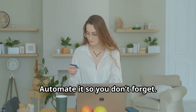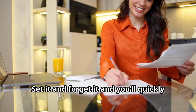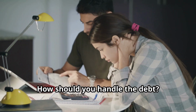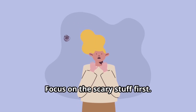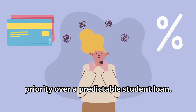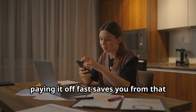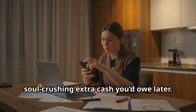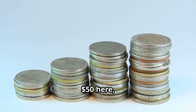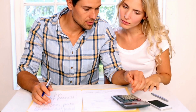$20 a paycheck gets you there in a year if you're tight. Automate it so you don't forget. Set up automatic transfers from your bank every payday. Set it and forget it, and you'll quickly gain momentum and confidence. How should you handle the debt? Focus on the scary stuff first. High-interest credit cards should take priority over a predictable student loan. If you owe $1,000 at 20% interest, paying it off fast saves you from that soul-crushing extra cash you'd owe later. Little wins can add up. $50 here, $100 there, and suddenly you're not sweating every bill.